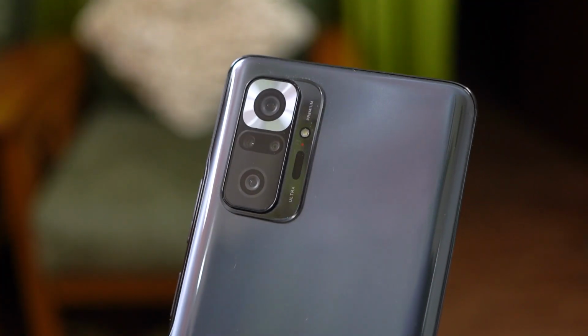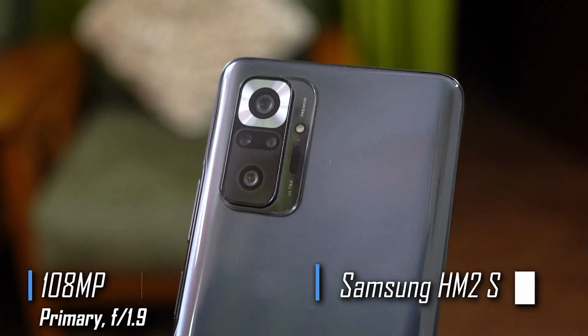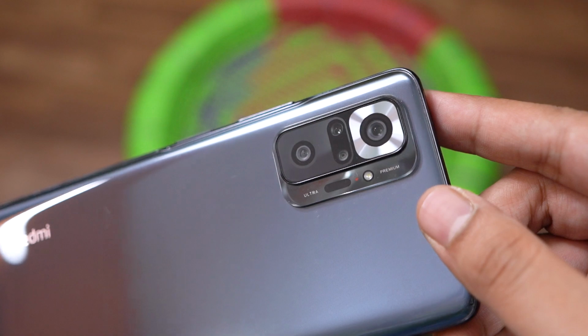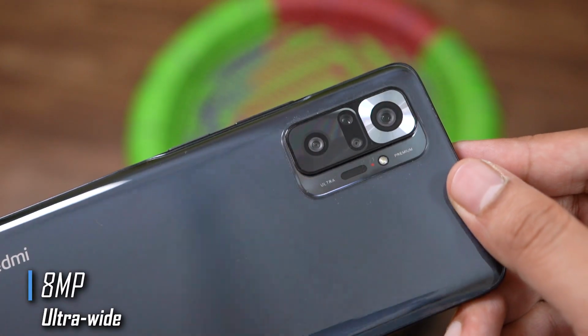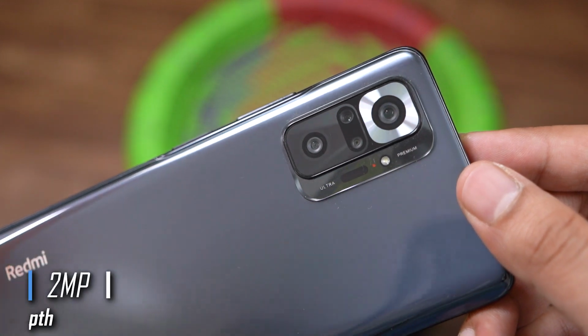Finally, let's talk about the camera. On the rear, you get a 108 megapixel primary camera. This is a Samsung HM2 image sensor. This is coupled with an 8 megapixel ultra wide camera, a new 5 megapixel macro camera, and a 2 megapixel depth camera.